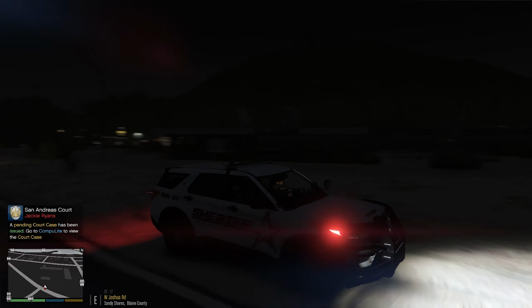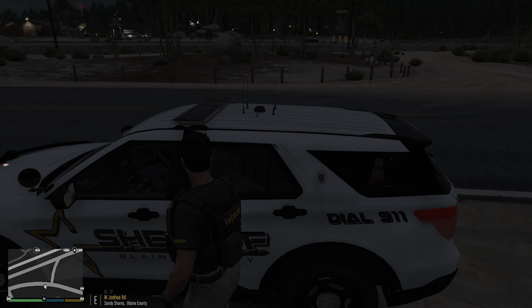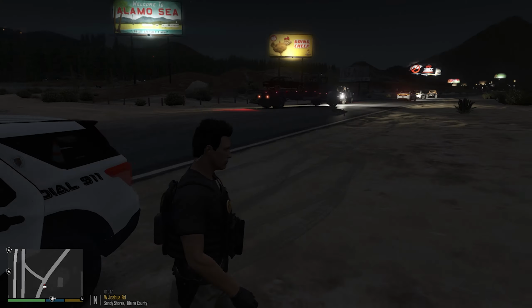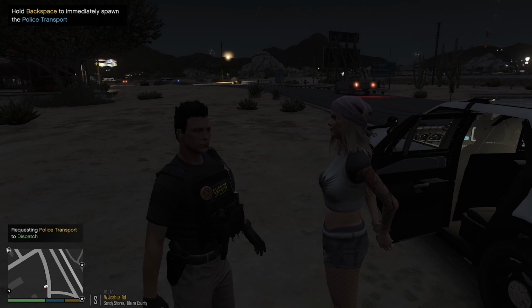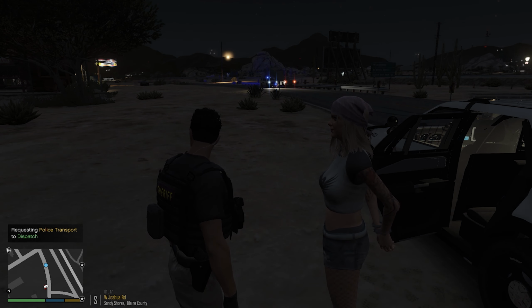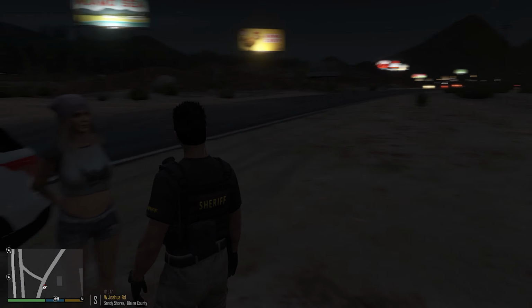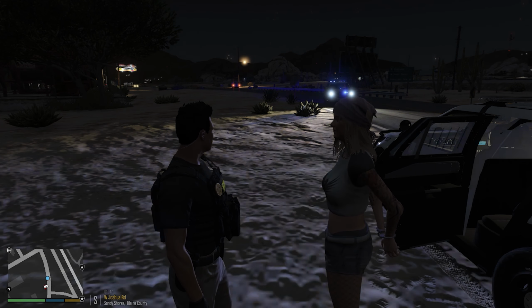So yeah, guys, we're gonna be transporting her over to the actual police station. I'm actually just gonna call a dispatch over here to get her, because we're gonna be checking out the court cases right now. All right, ma'am, I'm gonna be getting a transport over for you. Once this officer gets her, we'll be looking at the court cases, if he can get over here. Come on, officer, you can do it. Oh my god, okay, what just happened? Holy crap. Alright, looks like the officer is pulling up over here to get this woman. And then we'll be good to go.